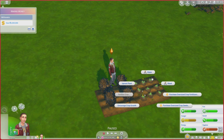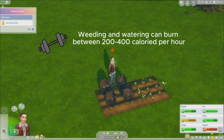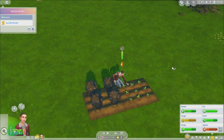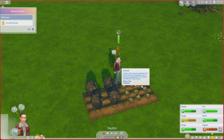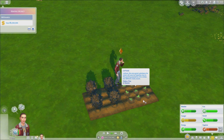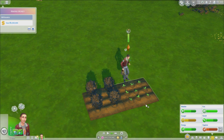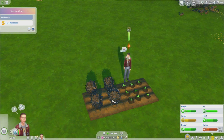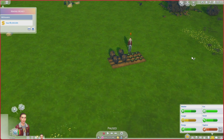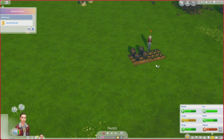Alright, let's weed these. Thrifty. I have actually never used Thrifty. Perhaps it's something that we'll take a look at here in a second. But we need to take care of these crops. Alright, before we go to school, we have $899 in the bank.